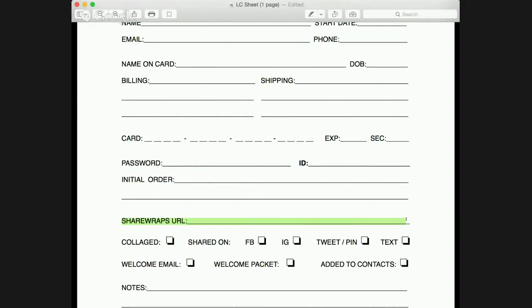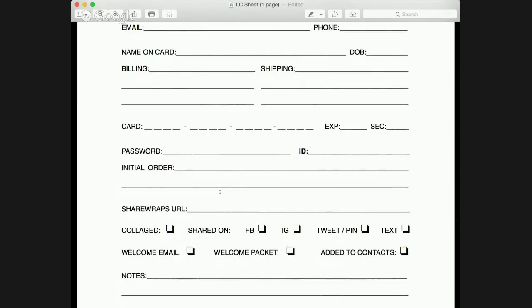The ShareWraps program does not get used enough in this company. If you are unfamiliar with what that is, you can find YouTube videos on it or look in your eSuite under Documents, under ShareWraps, and it'll tell you all about that. And then we've got some boxes for you to check.